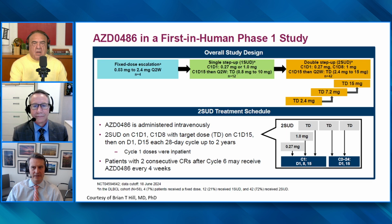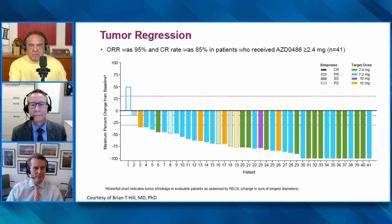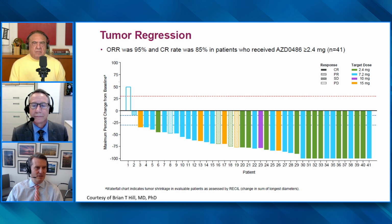So, the step-up dosing should look familiar by now. This study was a phase 1 with multiple different cohorts and different step-up doses. But what we saw, I think this is the follicular lymphoma cases, the waterfall plot was pretty remarkable. Overall response rate of 95%, CRs of 85%. So that's really eye-popping. And sometimes you don't know if that's going to hold up in future trials, but I'm aware that this is going to be further developed, hopefully very quickly.